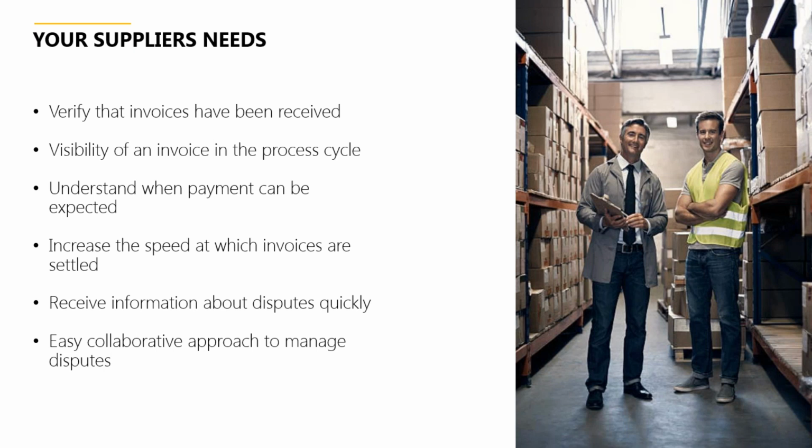They would like visibility of this process, just like if I log on to Amazon.com, I can see that my goods have been dispatched and they're going to be with me tomorrow, and then I can track that coming to my house. It's exactly the same here. They would like the ability to do that, and that's what Supplier Portal offers to them.